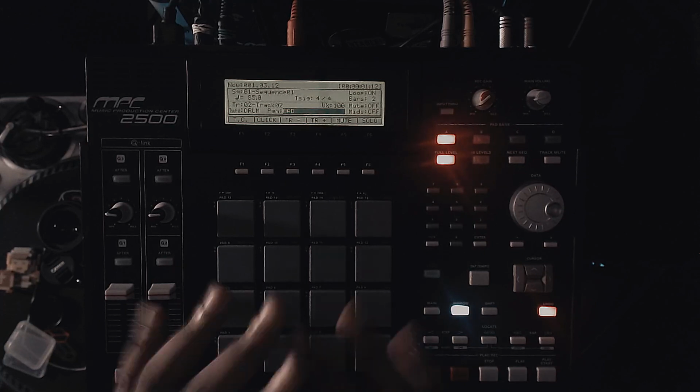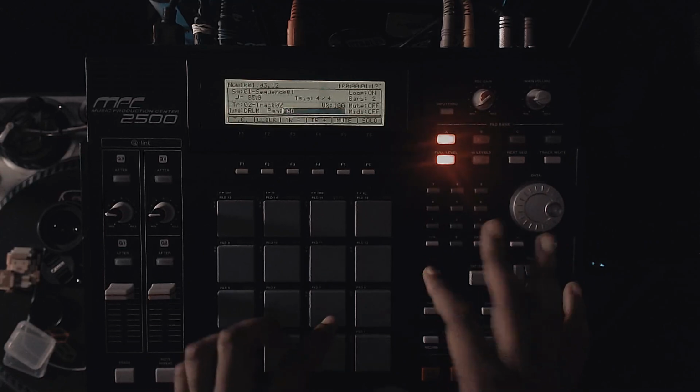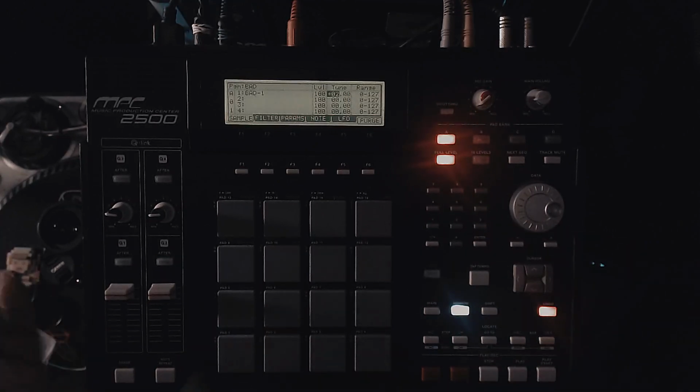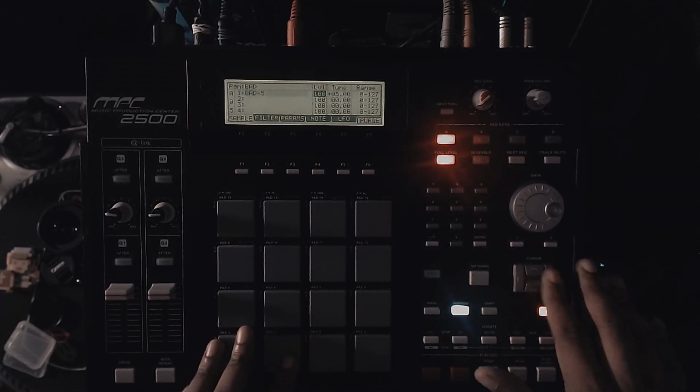Boy, there's something about these older machines that just takes you to hip hop, man. So there are other features that I really like about this. Of course, you can adjust different things by going into the program. You can adjust the tunes of stuff. Just press the pad, go to different features, use your cursor.